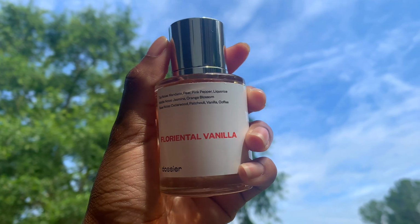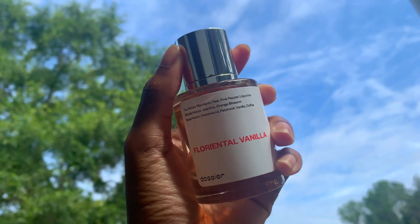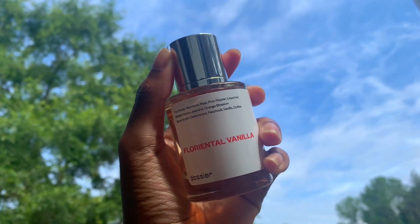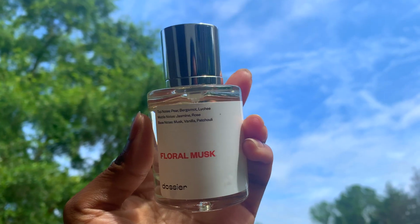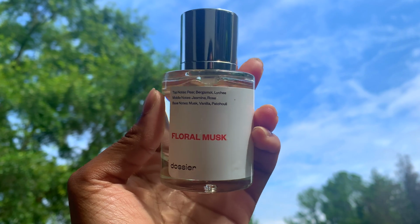I chose two scents. I chose Floriental Vanilla, and this one has mandarin, pear, pink pepper, and orange blossom notes, as well as vanilla and coffee, and then Floral Musk, which has musk, vanilla as well, but patchouli, I think that's how you pronounce it, and pear. So I think I'd like both of these, but I'm going to try Floriental Vanilla first because that one is one of the most popular ones on their site right now.